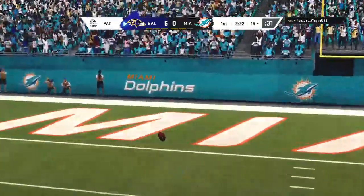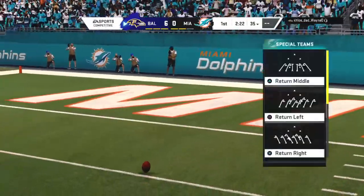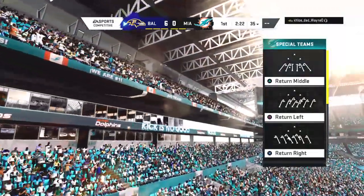And his kick is no good. An inauspicious start here kicking-wise as this one stays a 6.